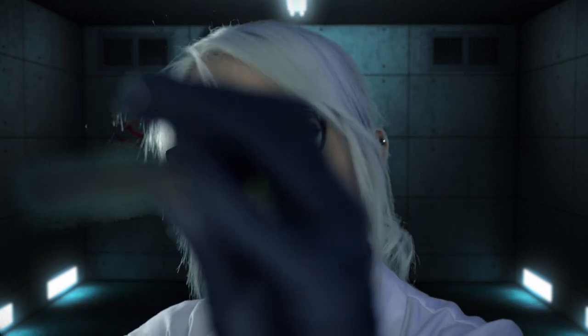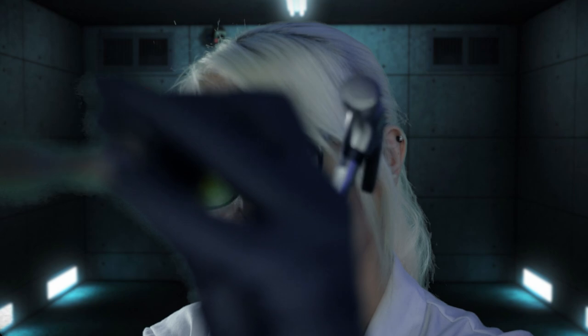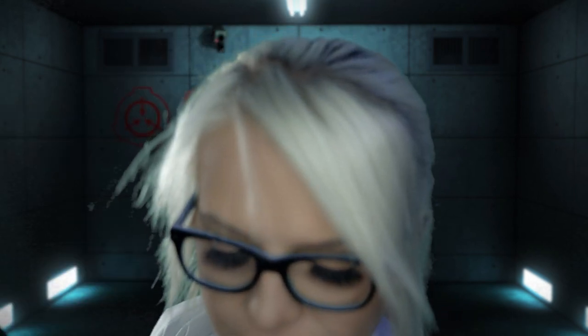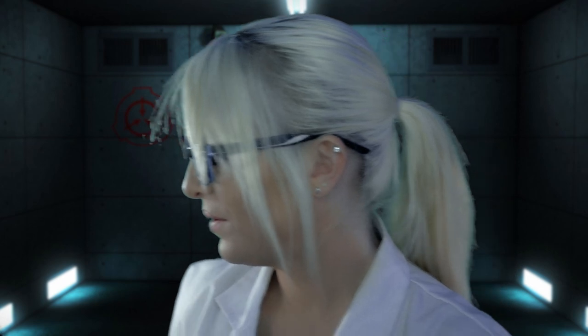I'm gonna attempt to get a small sample from the skull as well. So here we go. I got it, okay. It fell, but I was able to grab it. So I have a small sample from the cranium as well. Good. All right.